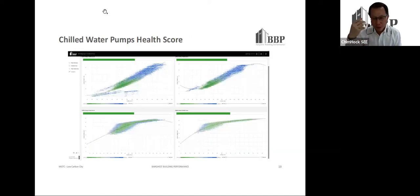So you have condenser water pumps, and next we go into the chill water pump. These are the few areas that we focus on, because these are the key equipment inside your chiller plant: the cooling tower, the condenser water pumps, the chill water pumps, and of course the chillers themselves, gathering all this data.